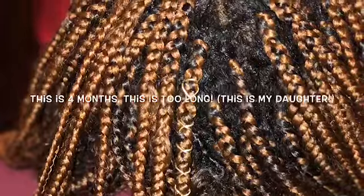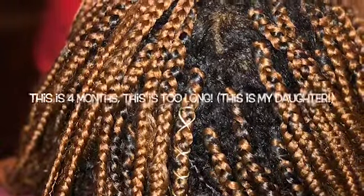And I, as a stylist, I know better. But my daughter, she's had her box braids in for a long time. Let me see, October, November, December, January. So she's going on like 4 months right now. And you can tell she has a lot of new growth. She has a lot of things in there.